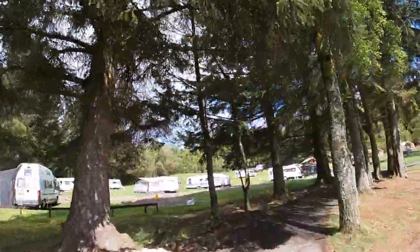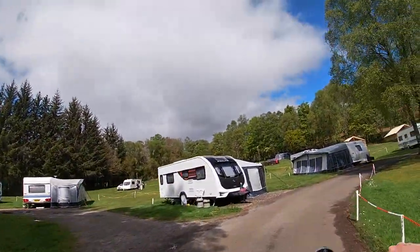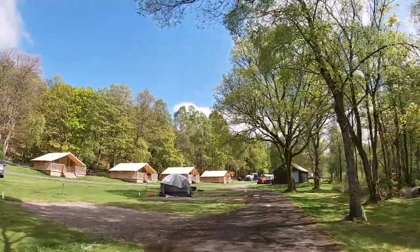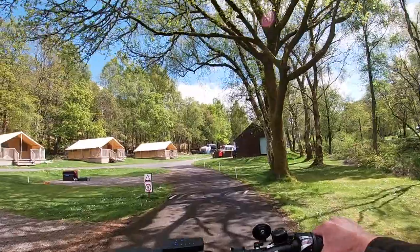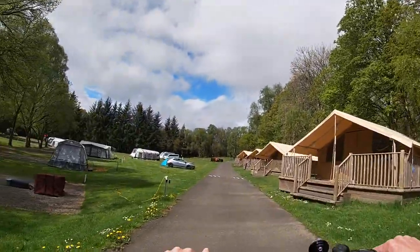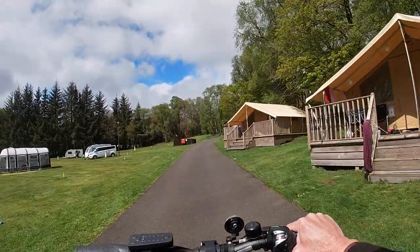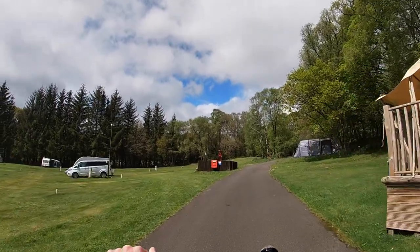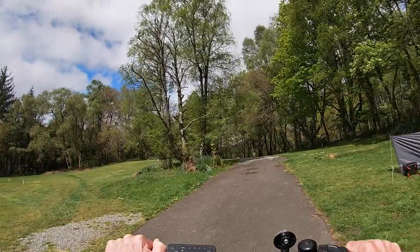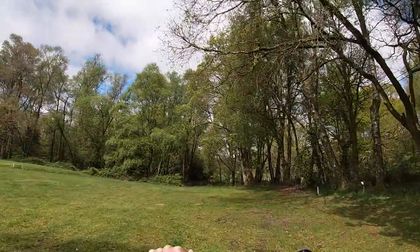We're now following the road up into the middle of the site with the children's playground on the right. We're just coming now to the section where you'll see the safari tents. We'll go up past those, turning left, to take you up to the top of the site. As you'll see, the pitches on the left are all grass. Up past the water point, onto the very top of the site, where there are also grass pitches here as well. Then we'll come back down.